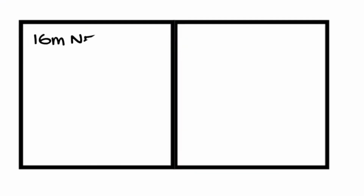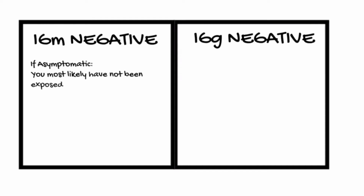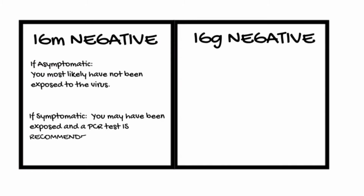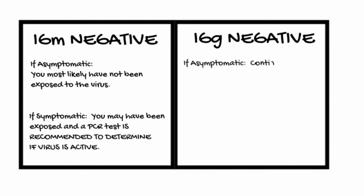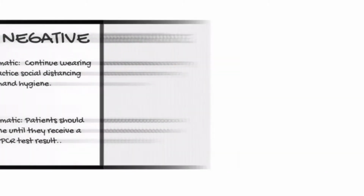IgM negative, IgG negative. Interpretation. Asymptomatic, you most likely have not been exposed to the virus. Symptomatic, you may have been exposed and the PCR result will give you more information. What to do next? Asymptomatic, continue wearing a mask, social distancing, and good hand hygiene. Cleared to return to work. Symptomatic, patients should quarantine until they receive PCR testing results if the symptoms are extreme.